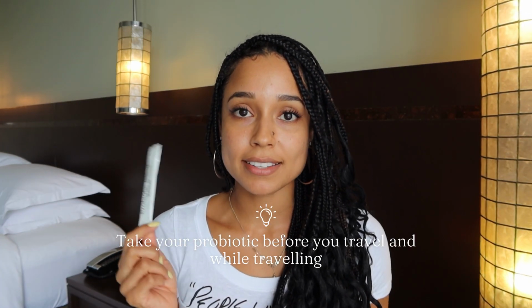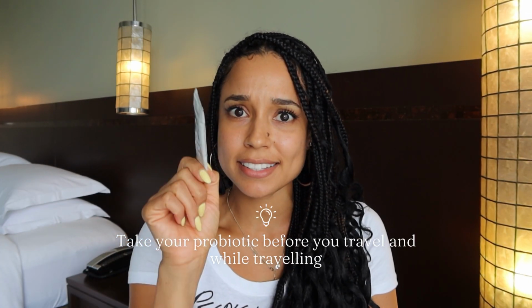And nobody wants to spend their vacation or spend time in a new place stuck in your hotel room. Especially if you're a budget traveler, you probably hate your hotel room. So get yourself a high quality probiotic. Start taking it before your travels start and take it during your travels and stay consistent. Follow the directions. I take this every single morning right when I wake up on an empty stomach.